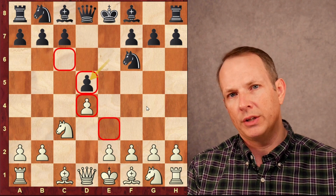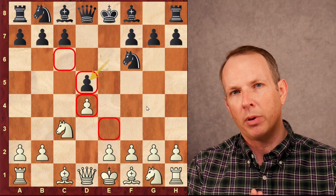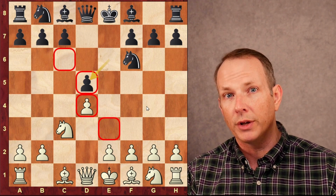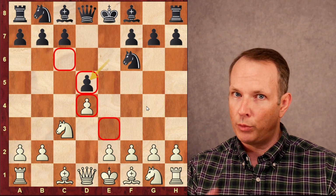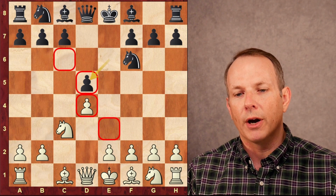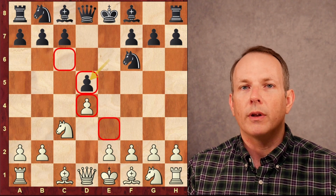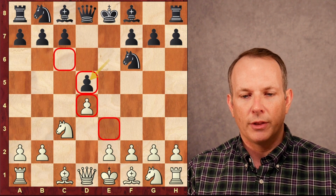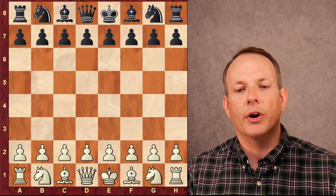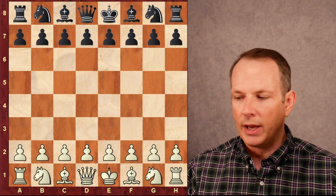And if you know the standard plans in any given pawn structure, you have a colossal advantage over your opponent if they don't know those plans. And the reverse is true too. If they know them and you don't, you could be in trouble very, very quickly. So that's what these books teach. They teach the fundamentals of pawn structure and how to understand a game of chess.